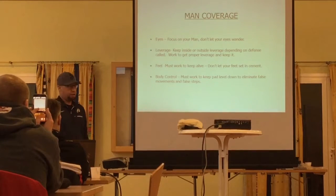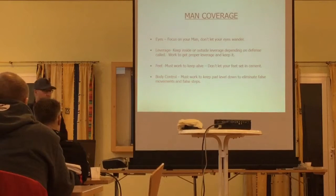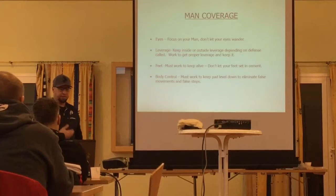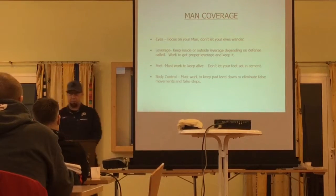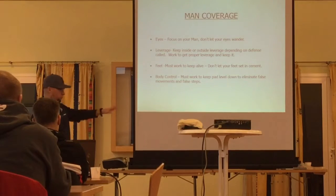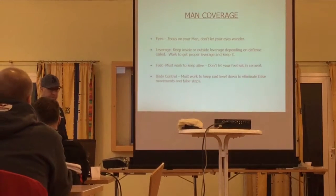Anytime we're in man coverage, we're talking about leverage. Same thing when we talk about tackling. Leverage. We never want to go head up. It gives them a two-way go. We're going to take away something, either the inside or the outside, based on the defense call. If we're blitzing, we always want to take away the inside and force the outside route. If we're playing a cover one where we have a hole player and we want to force them inside, then we have an outside route.